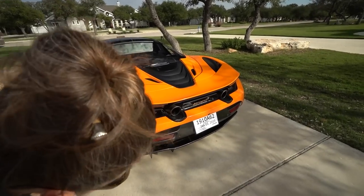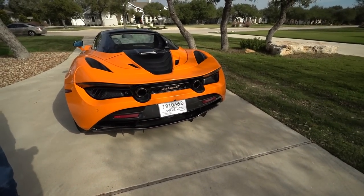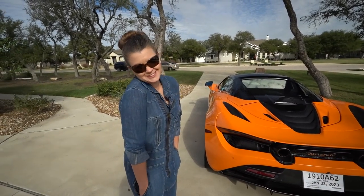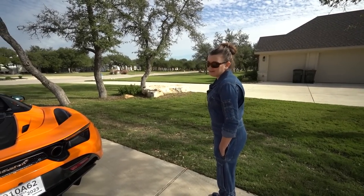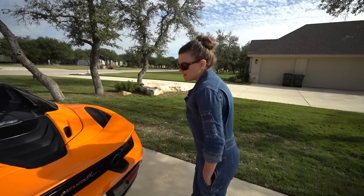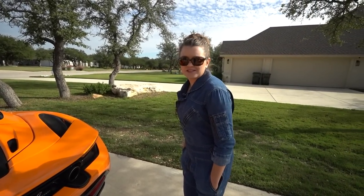It's still got a cool exhaust that's coming out in the middle. I mean, it's not as cool as the 600LT exhaust. No, that's the coolest exhaust I've ever seen. You can tell me if I'm wrong, but it looks about the same width and length as a 458. It's pretty close. In the special one, the 765 or whatever.